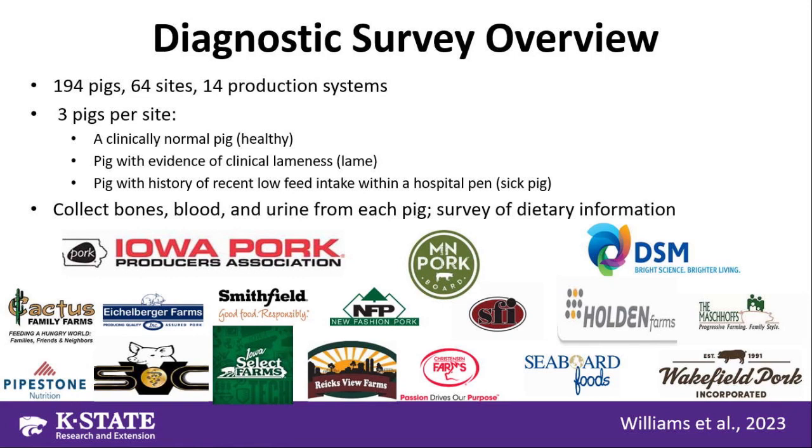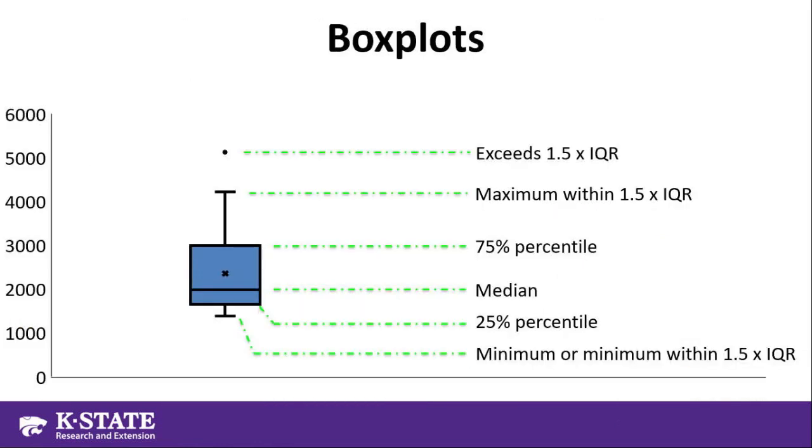Then that brings us to the new information this year, which is a diagnostic survey that Bo conducted. And this worked with a number of different companies shown on the screen. We collected 194 different pigs, 60 different sites, working with 14 production systems. From each of those sites, we took 3 pigs, a healthy pig, a sick pig, and a lame pig. We euthanized those animals, collected a bunch of samples, and we wanted to understand variation across systems, variation within a system between those 3 different pig types, using a bunch of these different measurements. A quick refresher and review of how we'll be presenting some of this data is using box plots.